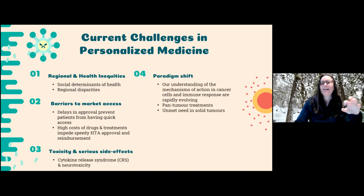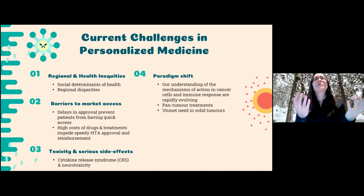And then there's the paradigm shift that is necessary to really change from a perspective of just giving the standard of care to everyone and then seeing what happens, to, from the beginning, looking at what is specific, how can we use the patient's specific characteristics to better target the treatment. And so as our understanding of the mechanisms of action in cancer cells and immune response are changing, we have to also change the way that we make decisions.